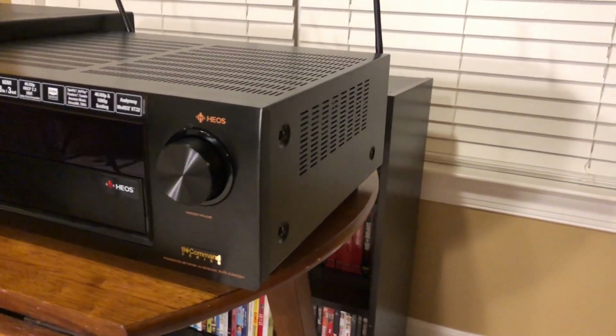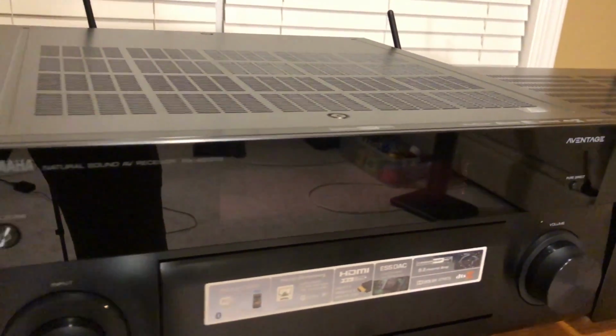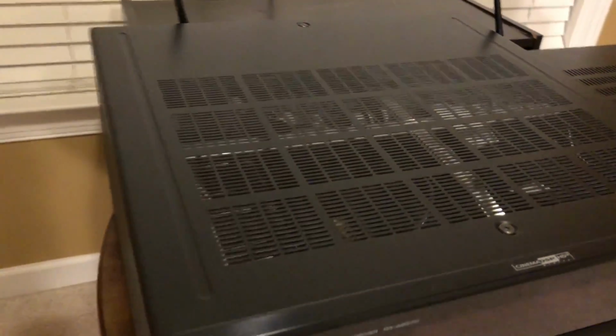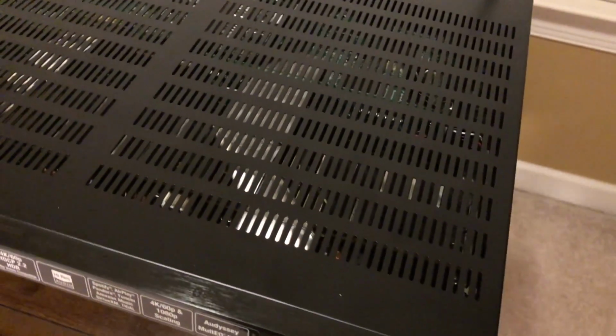They're both 9.2 channel receivers, which means out of the box they will support a 5.2.4 speaker configuration or a 7.2.2 speaker configuration. They both support Dolby Atmos and DTS:X. They also support 4K UHD pass-through with BT.2020 wide color support. They both also support 3D pass-through. They also have HDR support for HDR10, Dolby Vision, and Hybrid Log Gamma. They both have Wi-Fi, Bluetooth, AirPlay, Spotify, Tidal, Deezer, and Pandora music streaming services. They both have a phono input for you turntable aficionados and AM/FM radio support.